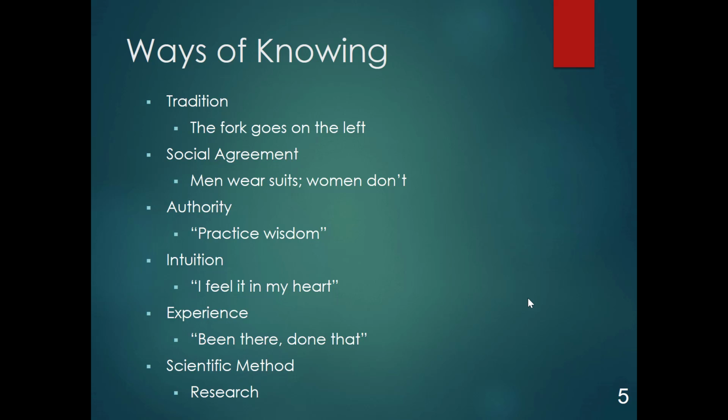So there are so many different ways of knowing things. The first one is tradition. Tradition is something that's just the way it's always been done. That's the way it is, right? So the fork goes to the left. That's been tradition. That's how we set the table. Social agreement: men wear a suit, women don't. It's just been something that society has accepted and just the way society sees things. Sometimes we just don't even think about it. We just go with the flow because that's just kind of what we know society sees or how society looks at things.